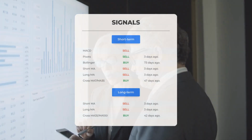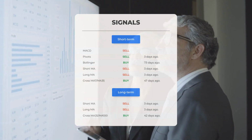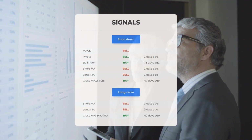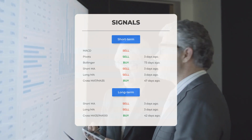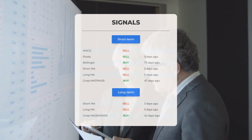Here are some additional signals you may find intriguing. Moving average convergence divergence, sell signal. Pivots, sell signal 3 days ago. Bollinger, buy signal 73 days ago. Short-term moving average, sell signal 3 days ago. Long-term moving average, sell signal 3 days ago. The relationship between the short and long moving averages indicates a buy signal 47 days ago.